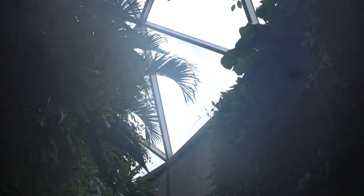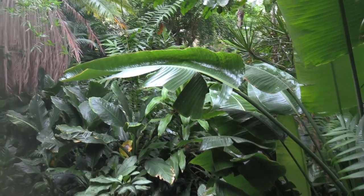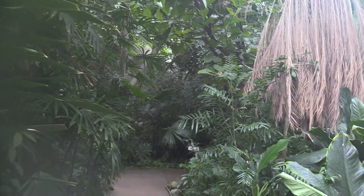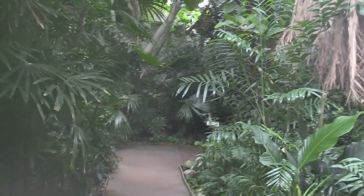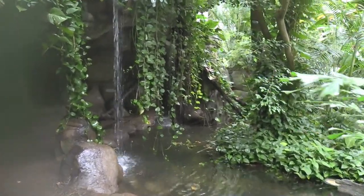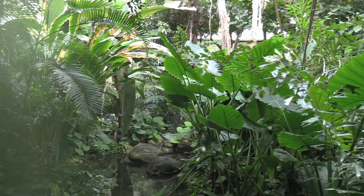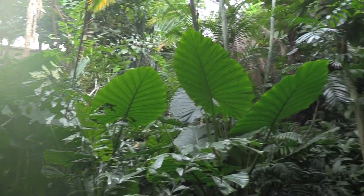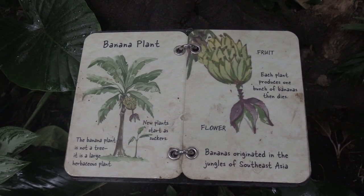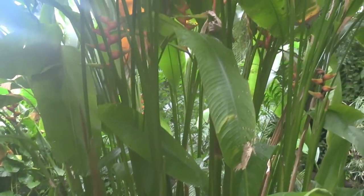You see, we are in a dome. You see, rainforest: hot, humid, and wet. There's all sorts of birds in here as well. I saw a few when I first came in. Look at that. And I hear one of the birds. Lots and lots of plants and trees. Part is awesome. There's also lots of literature about the different plants. There's banana plants, very important, if you are a fan of bananas.